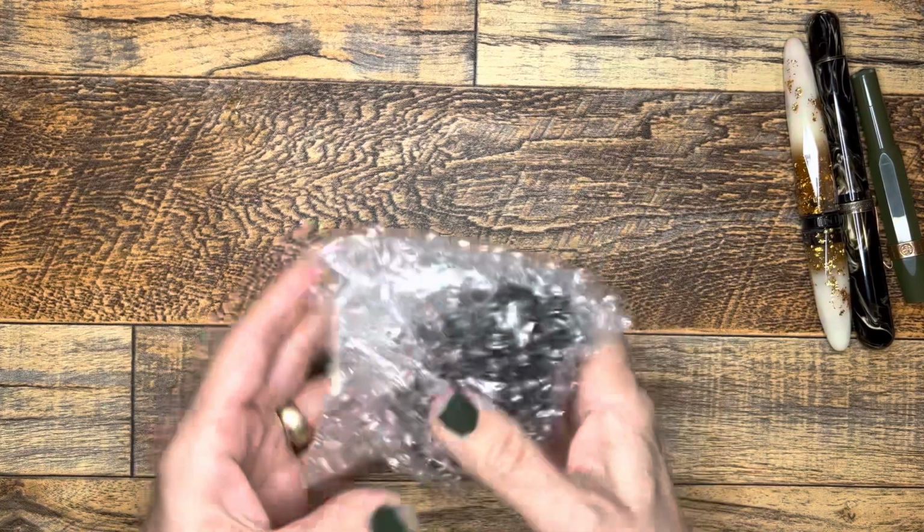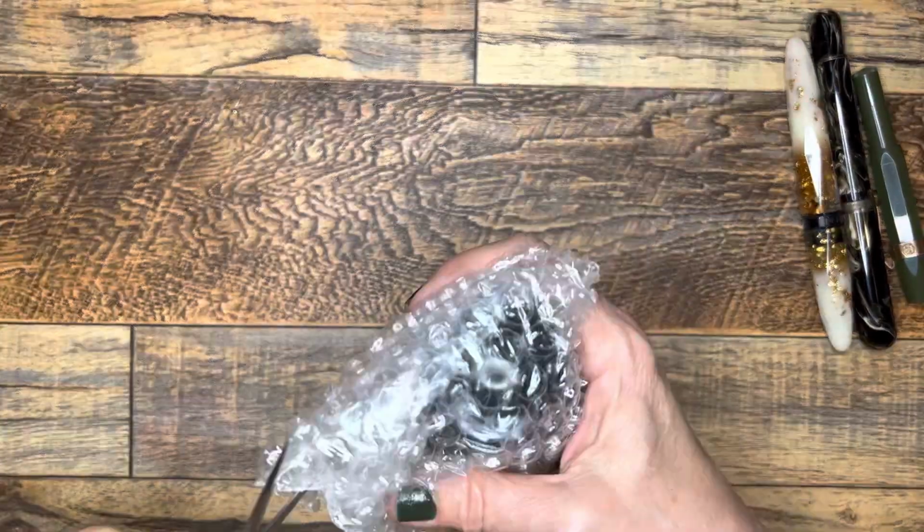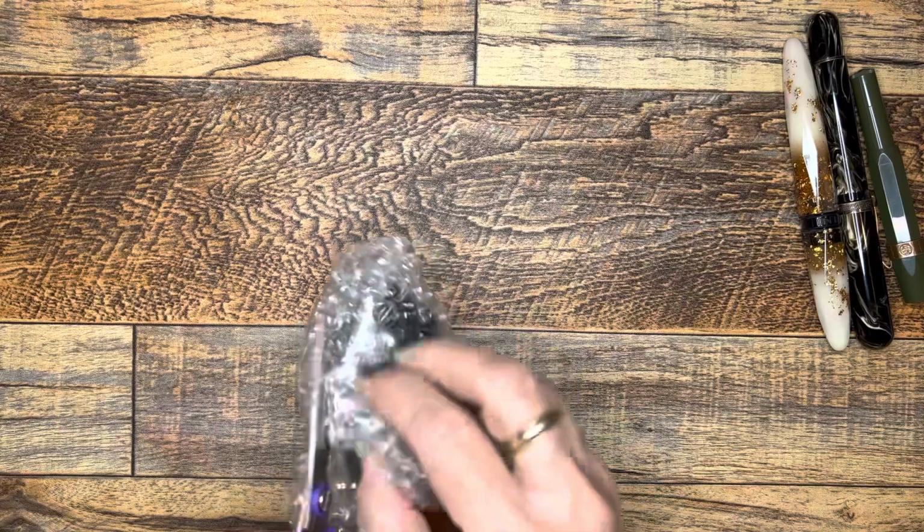Or if there's some gifts you want to get. I'm going to succeed in popping all the bubbles and not getting this open. So we'll just use handy old scissors here.